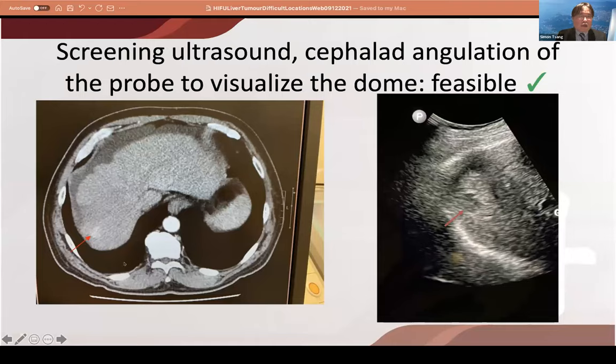It's surrounded by lung tissue, surrounded by a little bit of ascites, a very cirrhotic liver. And imagine that if you're going to do a transcutaneous ultrasound, it's going to be rather difficult if you do it from the side, from the abdominal wall, from the chest wall.